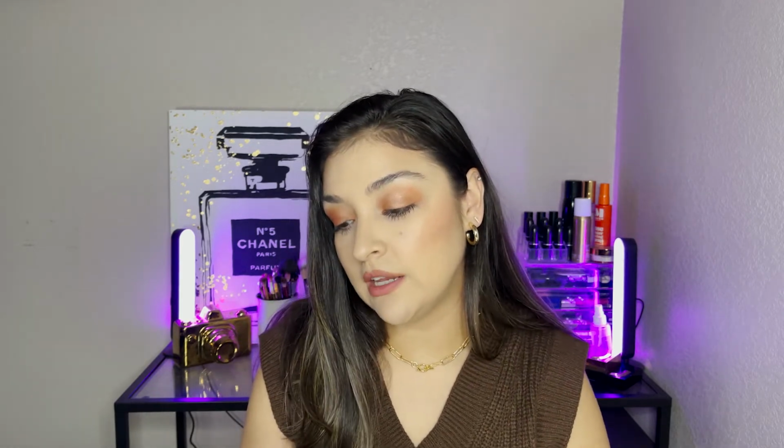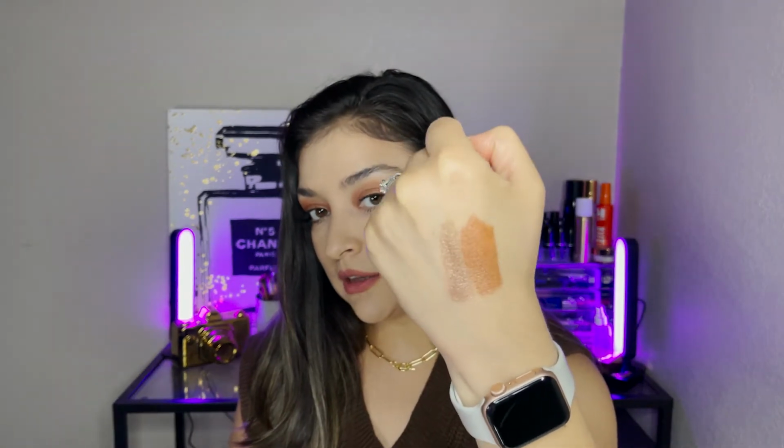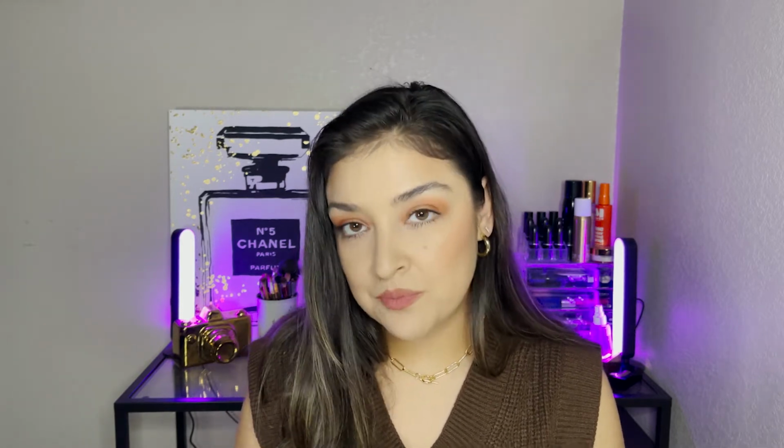And then I love the shade Globe. Globe is that beautiful, perfect champagne look. And that's what Globe looks like right there. So this is what Copper Halo and Globe look like on the hand. I like how they look really metallic and wet looking, but they definitely dry down and they're definitely worth it. If you have not tried them, I definitely recommend checking them out.